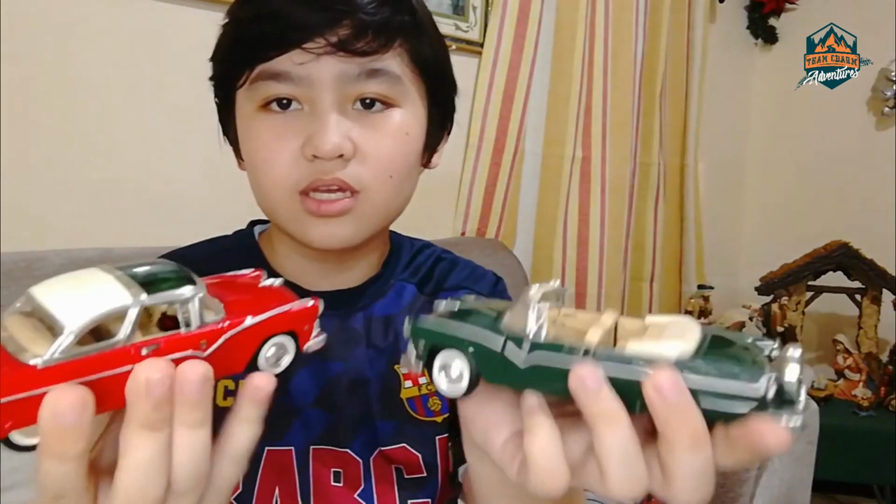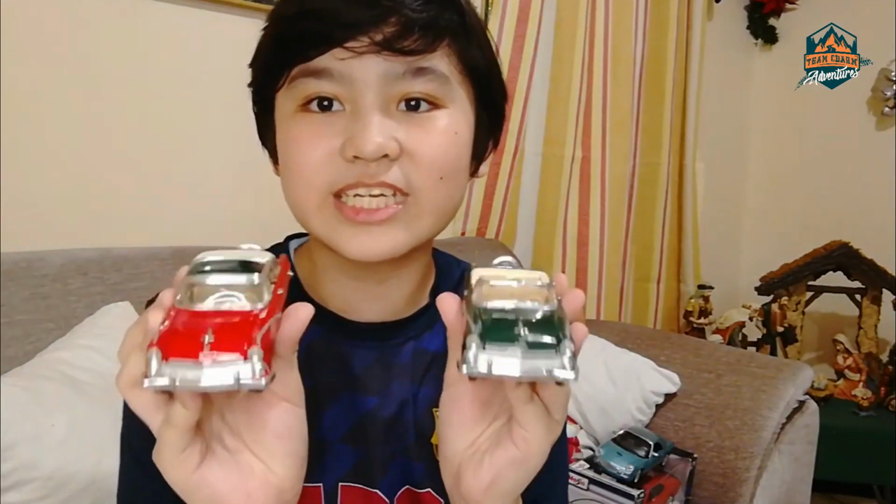Because I think these are the smallest of cars in this haul. So these are the 1955 Ford Crown Victorias. Actually, the year kind of gives me Back to the Future vibes. I don't know why, but I think I know why now.